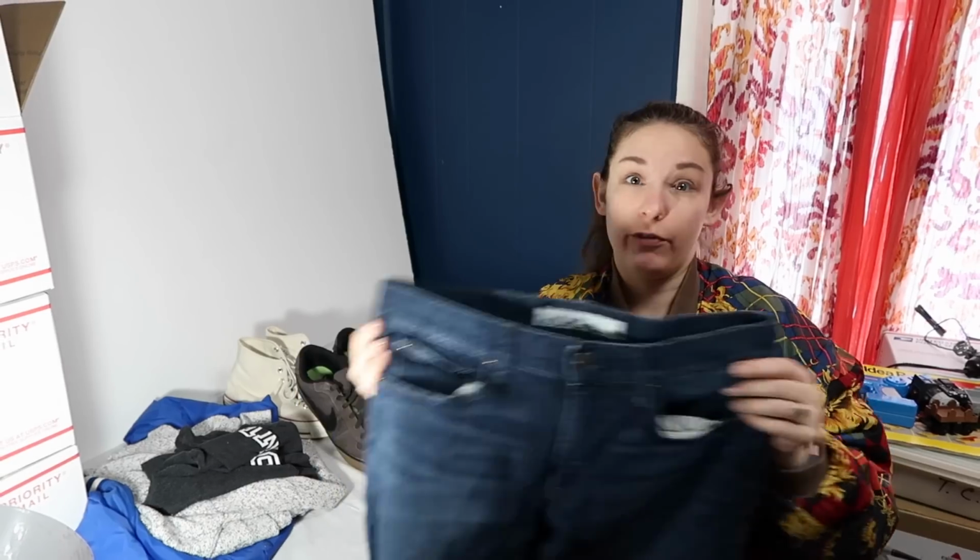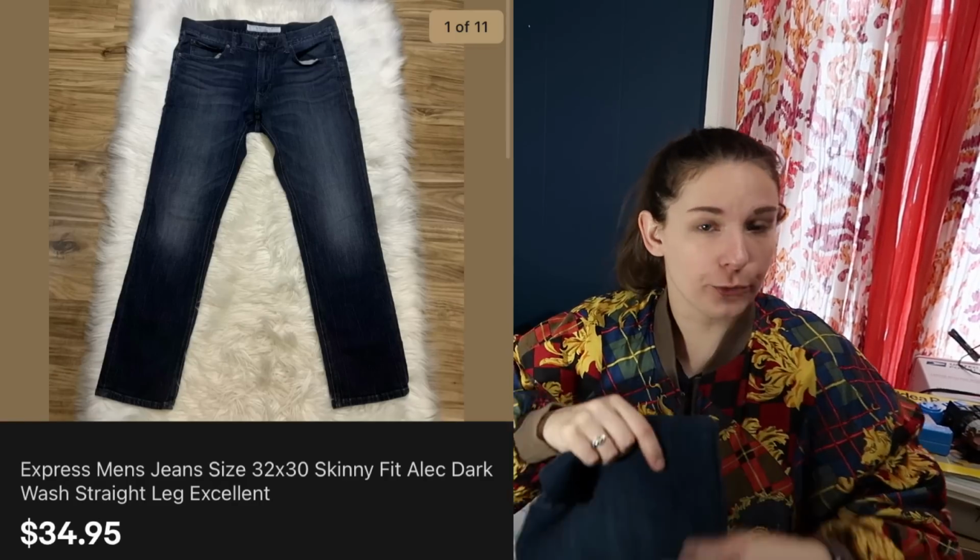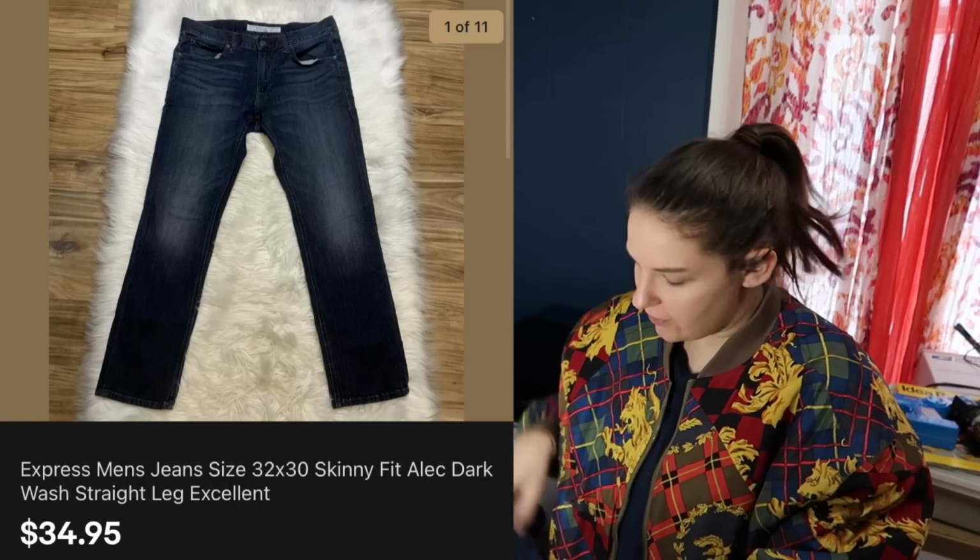We sold this pair of Express jeans. The Alex Skinny, they sold very quick after listing, a couple days, maybe a week. And we picked jeans up for $5 at our local thrift, and these sold for $35.